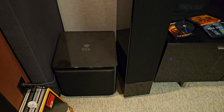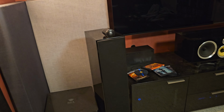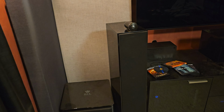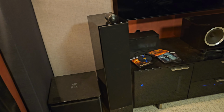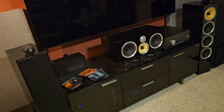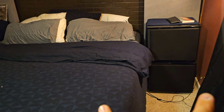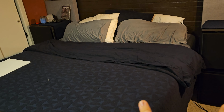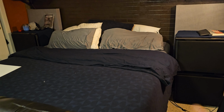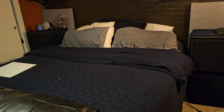I have two 12-inch REL subwoofers, the new Predators, so the 500 watt ones, I believe. They're hooked up to each channel. And then I have a third one that's downstairs that I'll be pairing in with the center channel for the next theater room. And then I also have four 15-inch RELs, the 1510 Predator 2s, two on each side in the back. I like having them in the back. I feel like it sounds more rounded.